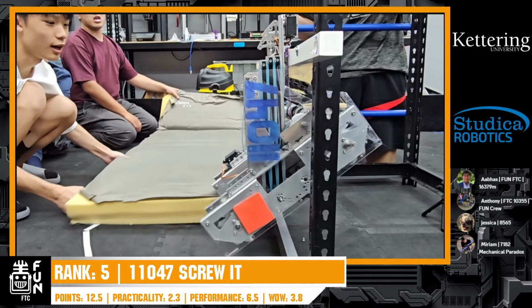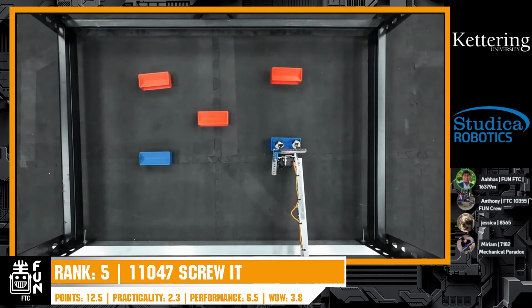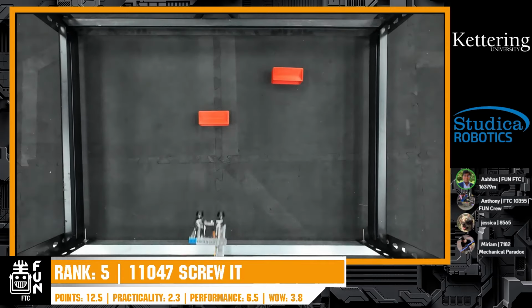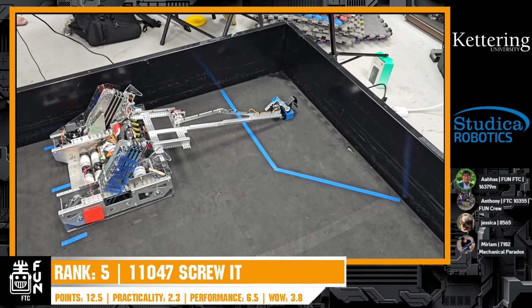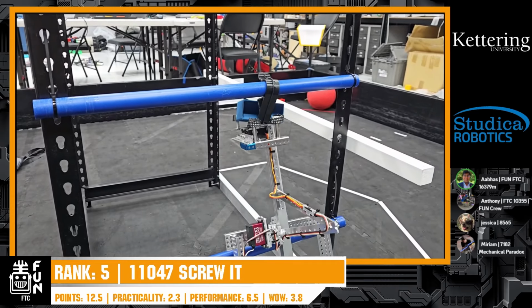Yeah, I'm really interested to see how they would adapt this robot to go for that second or third stage hang on that high rung. I feel like it could be a little difficult with this robot, but everything you guys have said stands very true. Really fast intake, really fast slides, just a great robot all around.